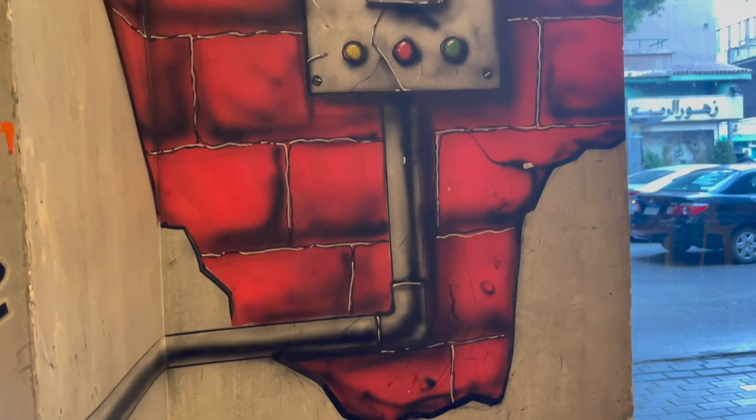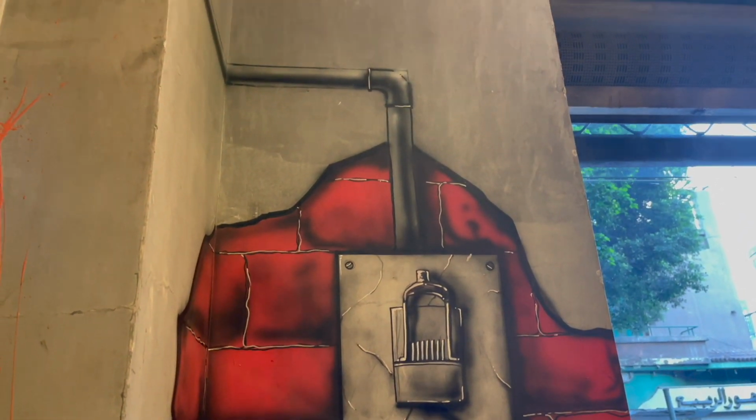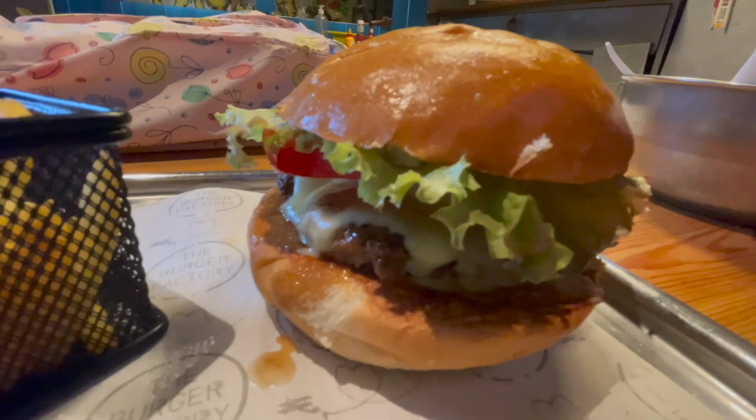And then I walked in this place, and the artwork on the wall is absolutely awesome. It's really, really unique and cool artwork. I just ordered a Burger Factory burger and a cherry Coke. We're gonna check it out and see how Egypt does this.